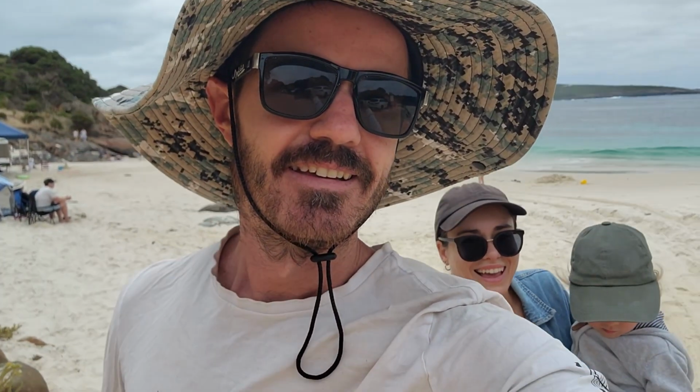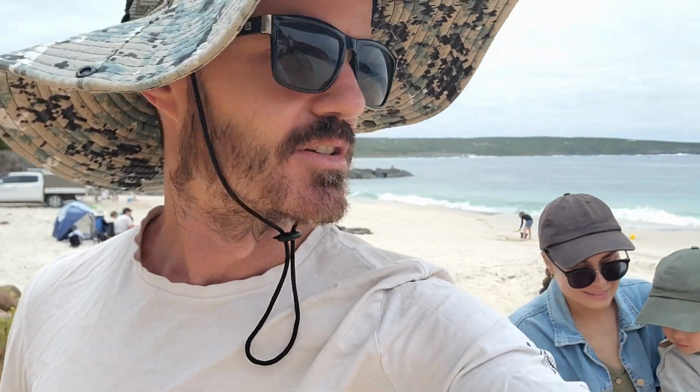No luck, didn't get any fish. Still a very nice morning though, just chilling out, eh? Yeah, it's so nice. Nice just hanging out on the beach and relaxing for a bit, and a bit of a fish, and River plays. It's quite good. So we just had a bit of lunch back at the caravan here in the caravan park.